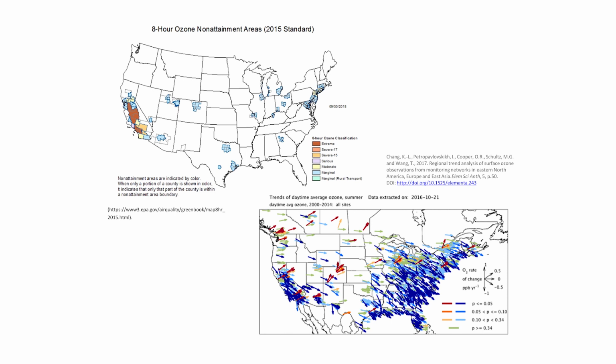To show you how we compare within the nation, this map shows current non-attainment areas in the United States for ozone. You can see this is the Northern Colorado Front Range. About 7 to 8% of the United States is non-attainment of ozone. The worst area is the California Central Valley. It looks like we're going to be bumped up from a moderate to a serious non-attainment area here. The colors give you the severity of the non-attainment.